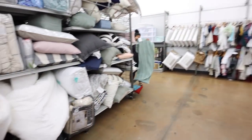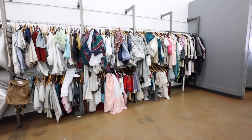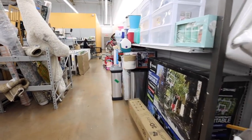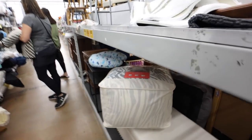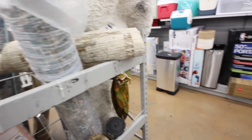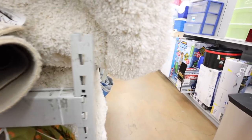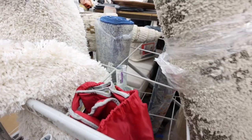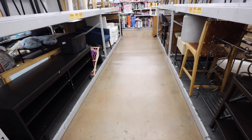Ooh, you guys, I finally found my dream carpet the other day, and I can't wait to show you guys how it looks. But I'm super duper excited. Zebra print blanket. I'm actually looking for some sort of runner to put in the kitchen, but I haven't found one that I liked yet.